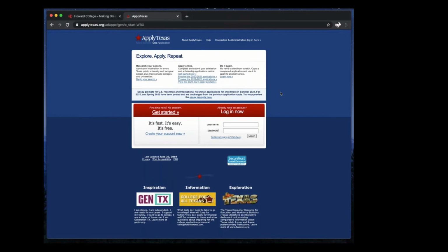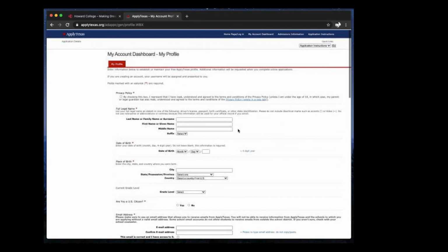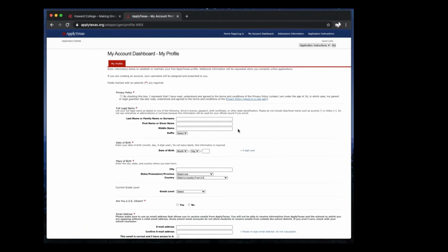This is Apply Texas. The first time you go, you will create your account now and you will fill out this page. Whenever you're doing first and last name, use your legal first and last name. Do not use nicknames. Do not use other things. Use what's on your legal paperwork. Also, there's a place, I think, on the second page where you will put a social security number, but for some reason it won't have a red asterisk next to it. Understand it is required. You have to put your social security number. That's required by the government for college.